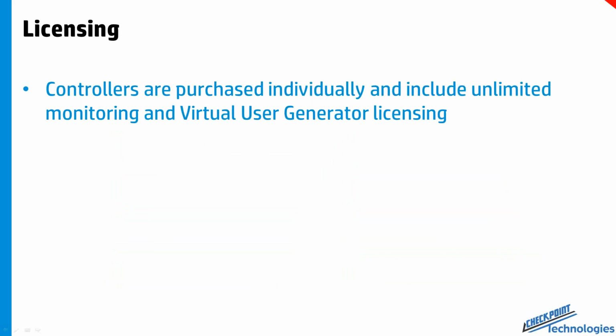So let's talk a little bit about the licensing of Performance Center. Each controller is purchased individually. Now, when you purchase a controller, this controller includes an unlimited amount of monitoring. So you get the SiteScope monitoring, and you get the traditional LoadRunner monitoring as well. You also get unlimited use of the virtual user generator.